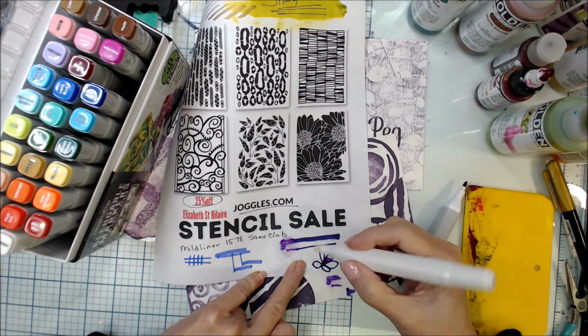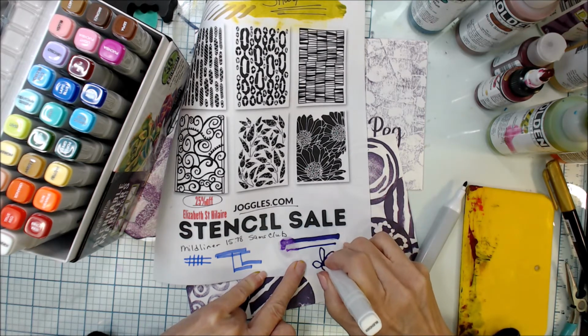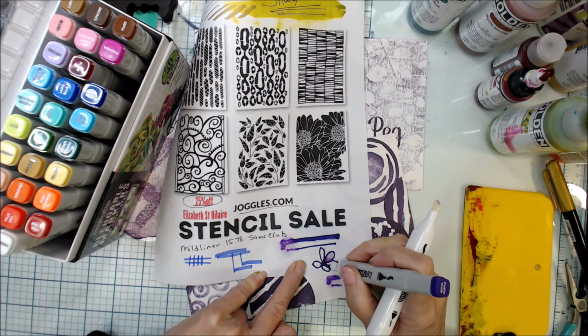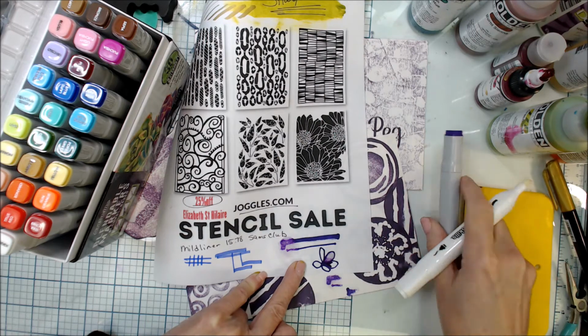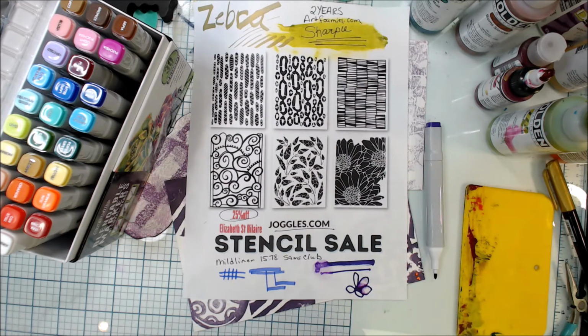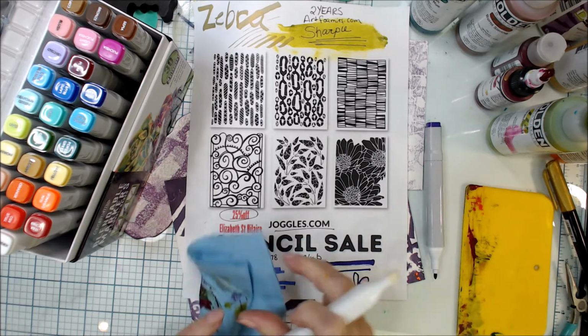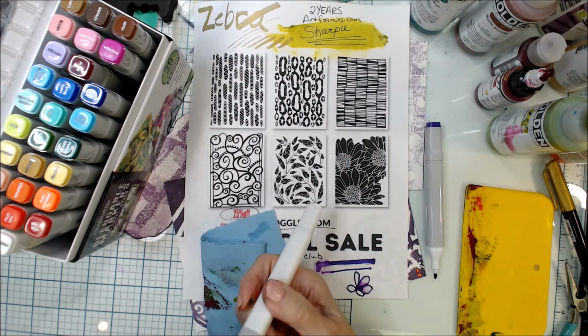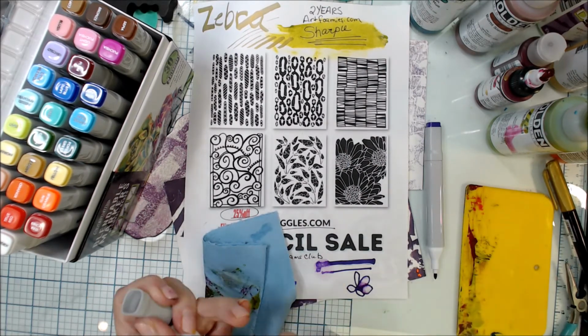And if you're working on a non-porous paper or a paper that's made for alcohol ink, it's definitely going to work better than this. But you can see that the blendability on this is just fine, even working on plain old copy paper. And then, of course, if you've got extra on here, just clean it off before you put it back. Oh, that's the purple. I need the blender.